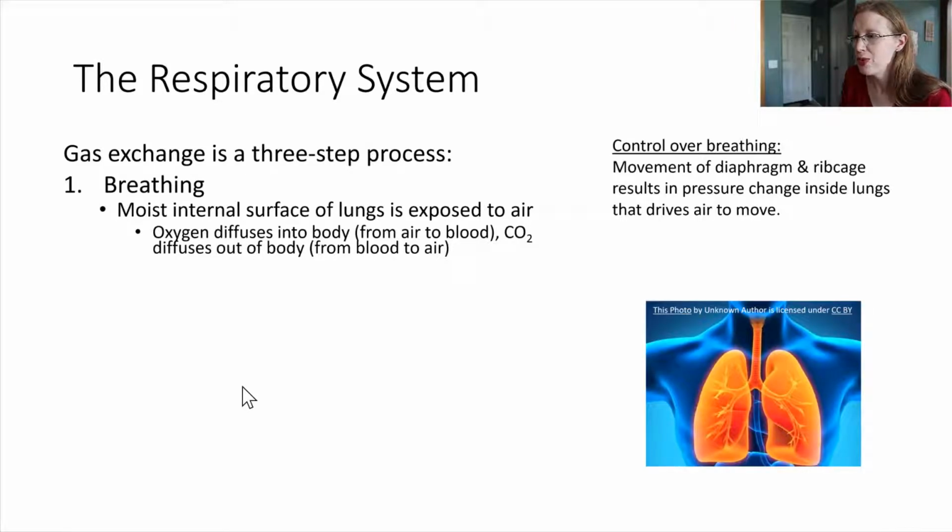When we breathe, what we're doing is controlling the diaphragm, which is a muscle right below your lungs, kind of right below your rib cage. And then we also have muscles, believe it or not, between our ribs. And when we contract those muscles, it changes the whole size of our thoracic cavity. So let's just take a look at this picture over here. This is an illustration of the lungs.